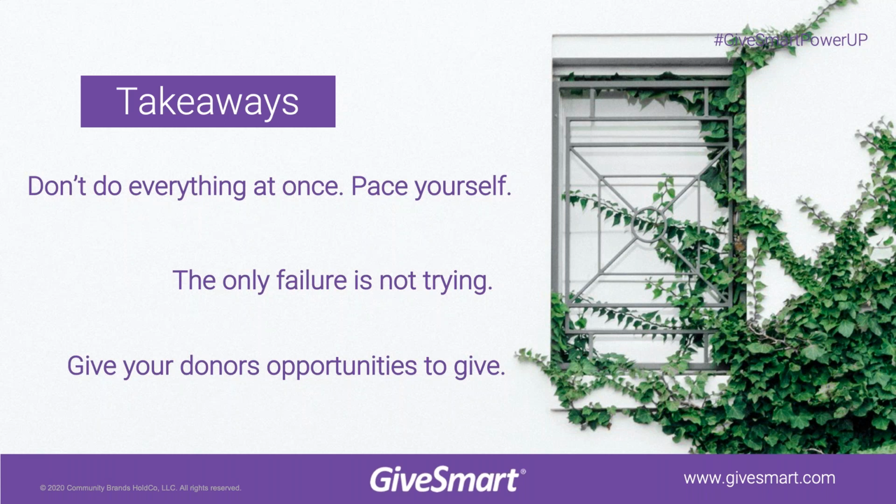But our big three takeaways from today, the first one is you don't have to do everything at once. We talked about a ton of different campaigns that you can run throughout the year and that you could go through. They can go simultaneously, but you definitely don't have to do it all at the same time. Pace yourself. And it's important to think everything through and learn from your mistakes. Additionally, the only failure really is to not even try at all.